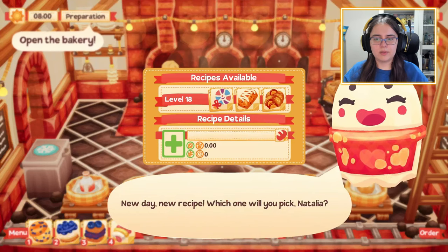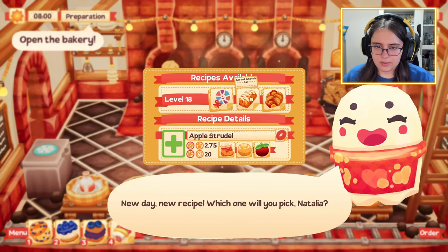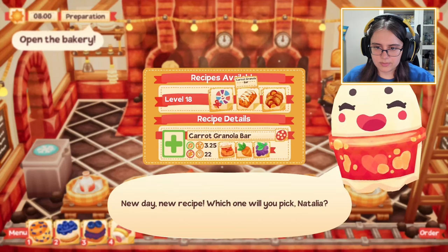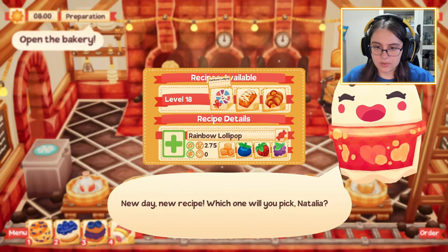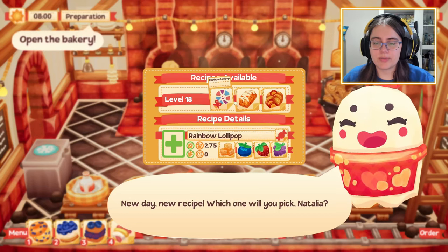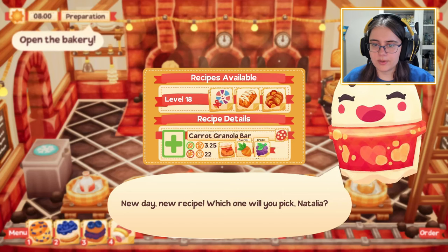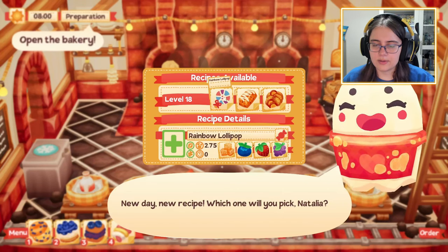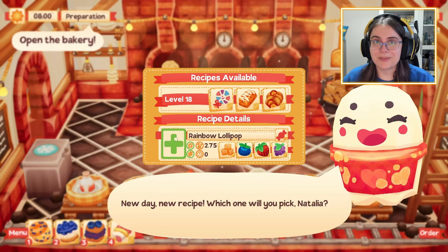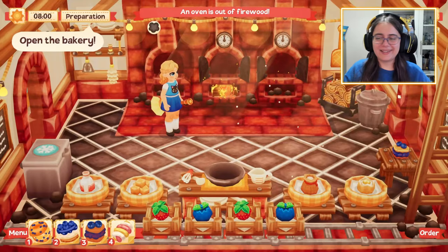Ooh, new recipe time. Have a look. Apple strudel. We should be able to do this soon, since we're trying to get grapes. So, out of all of these, we're not going to have any carrots yet. So, I guess we should just go for the lollipop finally. That's going to be a lot of work.